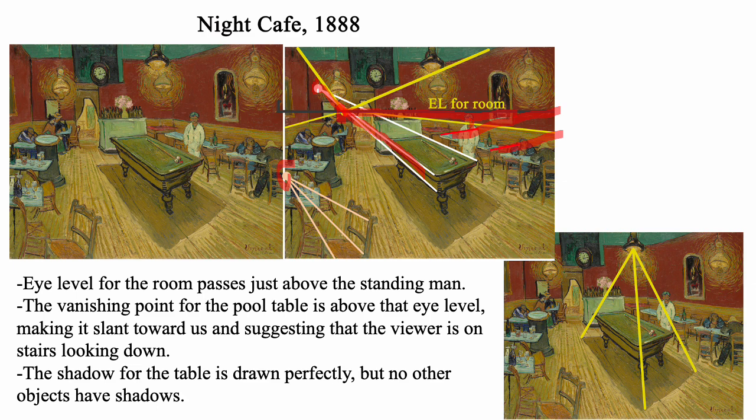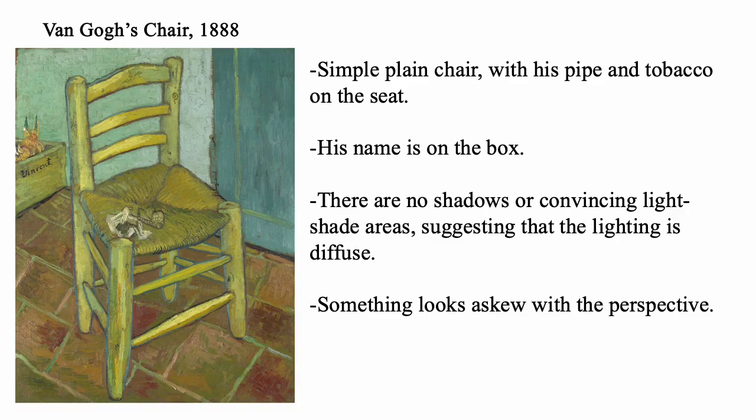Now, interestingly, the shadow here is drawn perfectly, where it goes from the corners of the table to the corners of the shadow. But no other objects have shadows. Van Gogh painted this chair as a simple, plain chair with his pipe and tobacco here and his name on the box over here. There are no shadows or convincing light shade areas except perhaps right here. So the lighting appears to be diffuse without any one direction.